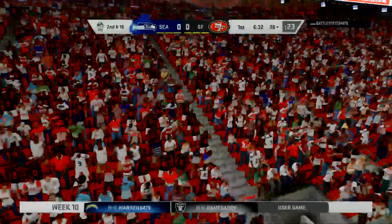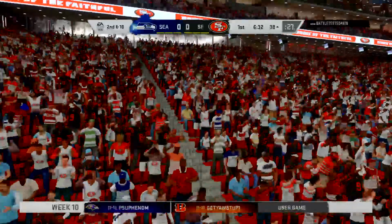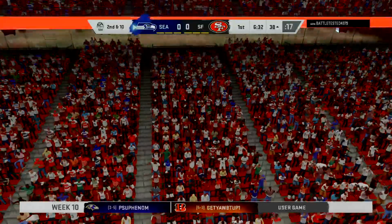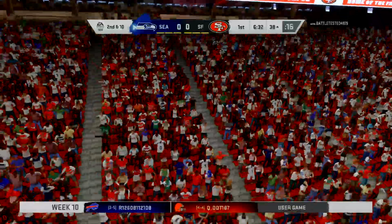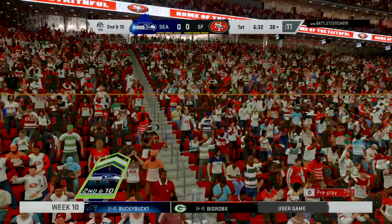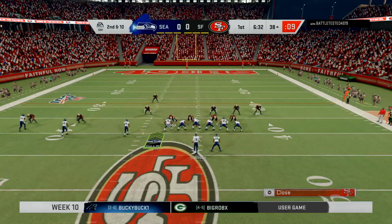Yeah, but had his hands on it for a second. Would have been a tough catch, though. Falls incomplete. They work again from the 38 on 2nd and 10.